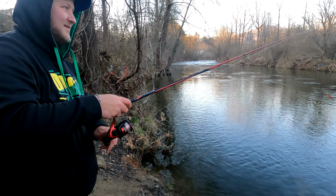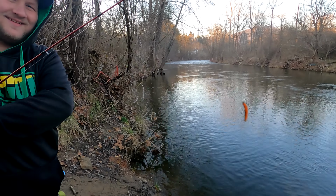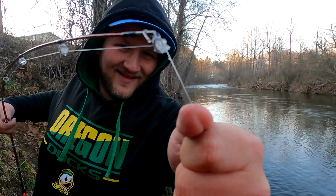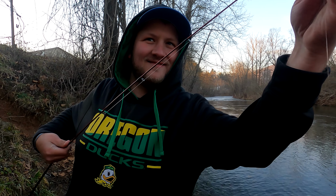Look at that. Look how hard it is to reel this up. Right? Because of all the ice. Yeah, all that ice is just, it's something. Like I'm telling you guys, there's ice on these rod tips. Look at that. They ain't playing around. Gee whiz. And Dylan caught a fish.